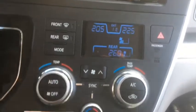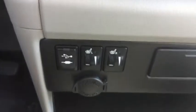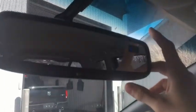You have your climate control down here, which includes AC defrost and rear defrost. Also comes with heated seats up front, as well as a USB and aux port here. Also have garage door openers up here, right into the mirror itself, as well as opening doors here and here.